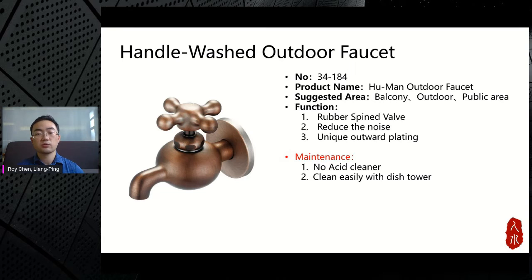So it's because the ceramic was broken by the small sands. So when you use the rubber spin valves, it can prevent these problems because the rubber is really soft and it will not break easily from the sand, so we can prolong the product lifetime, and we can also reduce noise because the hole is bigger than the ceramic, so when you close it or open it, you will not create the hammer sounds in the pipe.